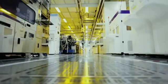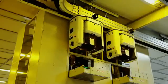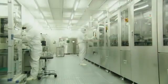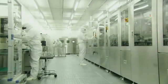Canon produces its image sensors in a clean room environment in which even a single speck of dust is unacceptable, and the sensors do not come into contact with outside air. Using a method similar to semiconductor chip production, micrometer order circuits are etched onto large disc-like silicon wafers. Each sensor is cut from the wafer.